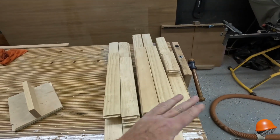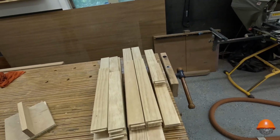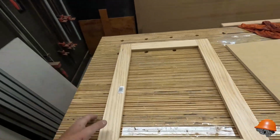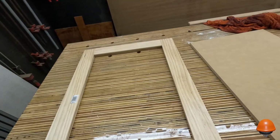Well, I had all of these pretty much spot on. I think there's one door that's a 16th too wide, which I don't care about. I can plane that off of one side. It doesn't really matter, it's an overlay. So those are all close. I didn't have to cut any of them down, just plop them in.